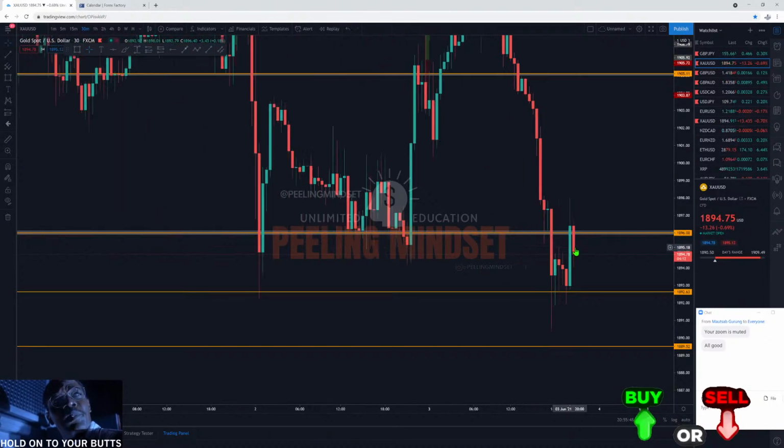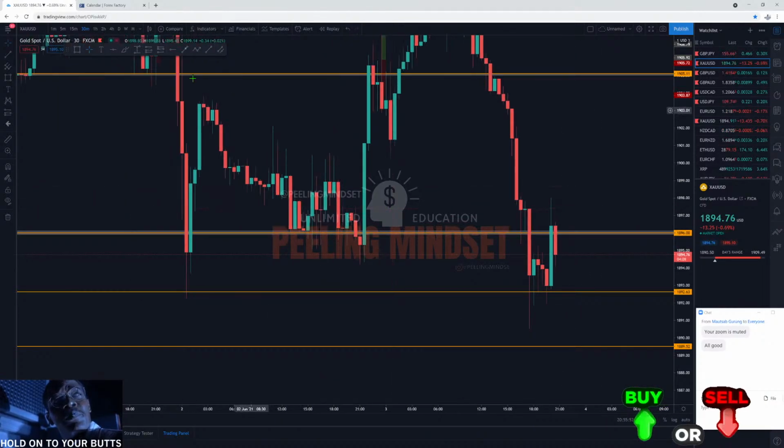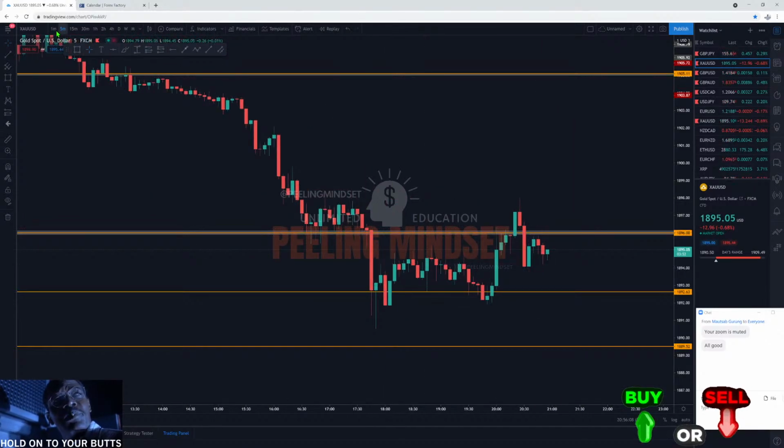Let's go into the 30-minute. Yep, the 30-minute is clearly rejecting that level. We will see in the next few minutes what's going to happen. The 15-minute is clearly making resistance right there. Interesting, 26 pips. The 5-minute is ranging side by side.